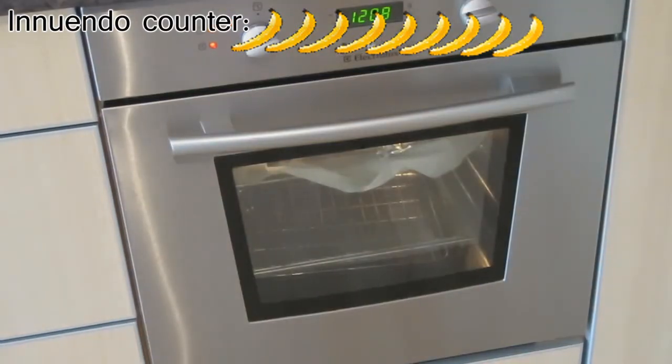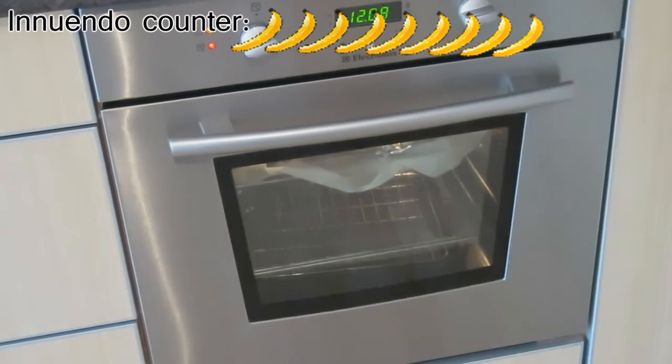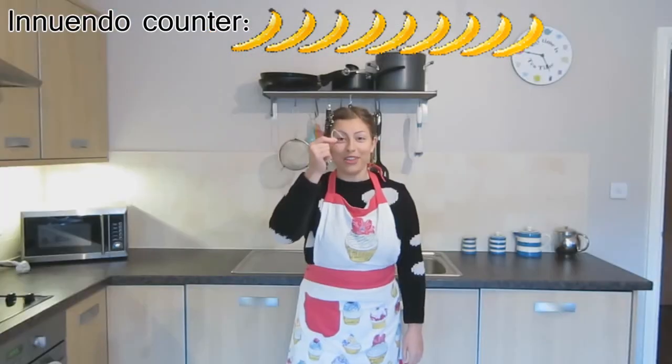So this is going to require you to start picking all the chicken off the bone, which is possibly more fun than it sounds. Look, I found the wishbone.